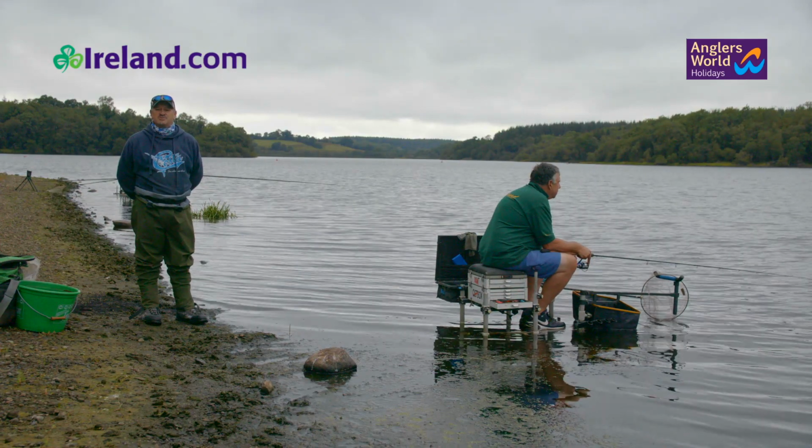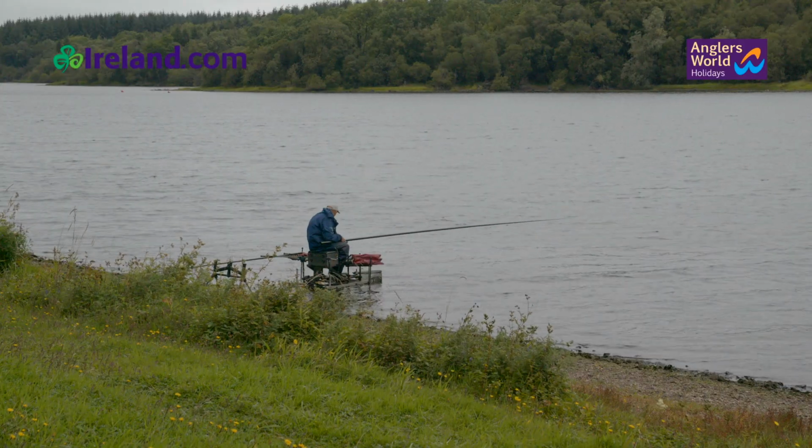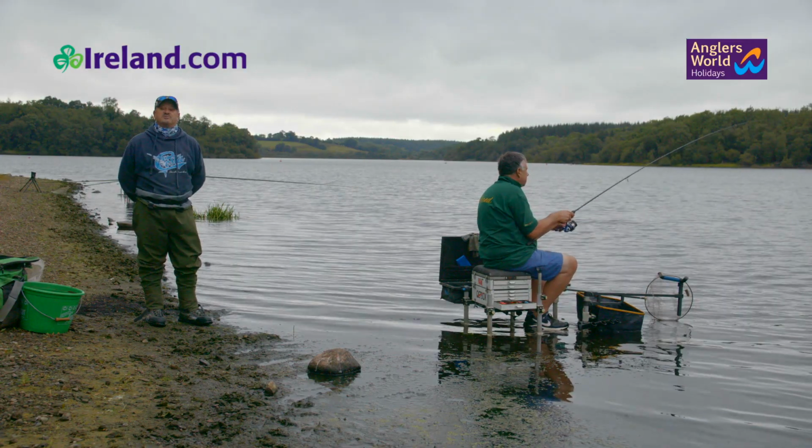We're here at Killykeen, which is part of the Erne system, and today we've got Baz Smith fishing. We've also got Francis McGoldrick fishing. So they're both using different methods.